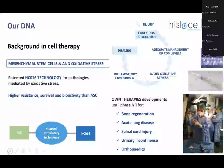Well, production of clinical mesenchymal stem cells requires a strong background in cell therapy. That is the first point. In Histocell, we achieved that experience after years of work in two main areas, basically working in mesenchymal stem cells and working on oxidative stress. So based on these two topics, we developed our own technology, that is HC016, that are mesenchymal stem cells reinforced to survive in the oxidative environments.